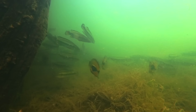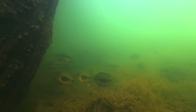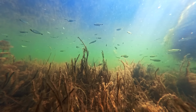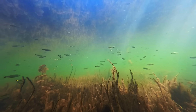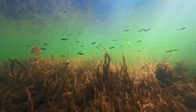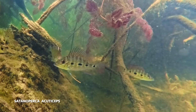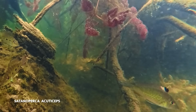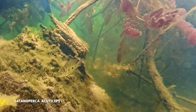This was at a depth of maybe 2 meters, so not that deep, but not on the surface. And then the tetras, where there are no big predators, you have the tetras. It's hard to determine the species here, so that's why I don't put a name to them. I have to go really close for that. The earth eaters from the Satanoperca genus, here we see Satanoperca acuticeps, and a new species of Geophagus, I think, but we will talk about that later.